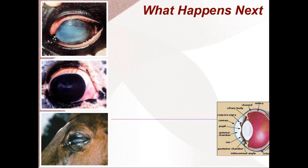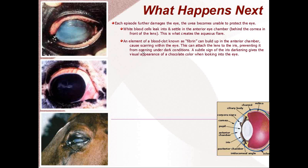So I wanted to provide these pictures. On the top left, it's gone too far. We have some serious inflammation here, discoloration. Down here we have redness, but sometimes you just may get some redness around the eye, and that could be an indication. I'm going to get into symptoms later, but I wanted you to pay attention to some of the pictures or photos that I have coming through this webinar. Each episode of uveitis is going to further damage the eye, and the uveal tract will become unable to protect the eye because there is damage to that barrier.